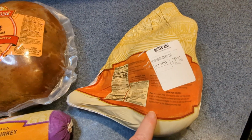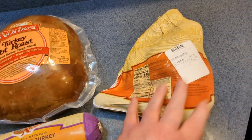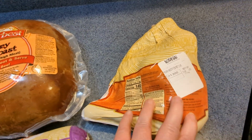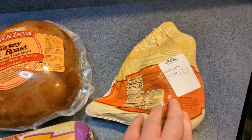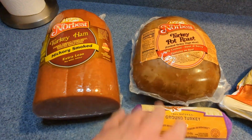And then, because we like the dark meat, this is two hind quarter sections. So it's a thigh and a big drumstick, and there's two of them in there. Just because I know we like it, it's going right back in the freezer. I am not going to be using it for this Christmas turkey buffet. These three will get used.